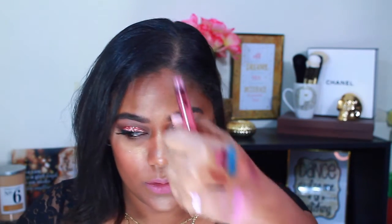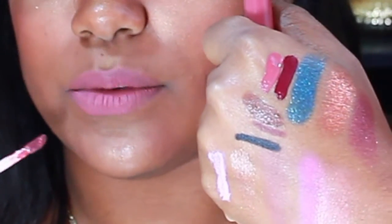You see it? And then I'll put Lolita right next to it. See, that's Lolita next to it. It looks so much lighter there, and this is the way it dries, like a pale pink brown color.